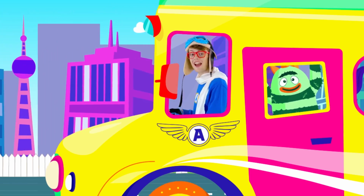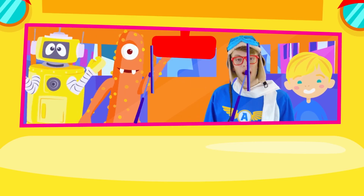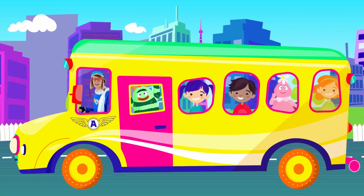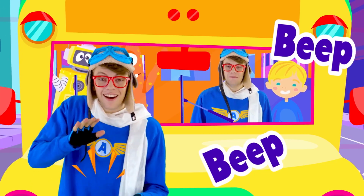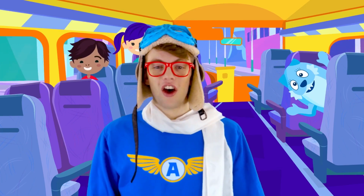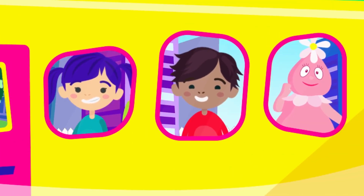Wheels on the bus go round and round, round and round, round and round. The wheels on the bus go round and round all day long. The wipers on the bus go swish, swish, swish all day long. The horn on the bus goes beep, beep, beep all day long. The children on the bus go chatter, chatter, chatter all day long.